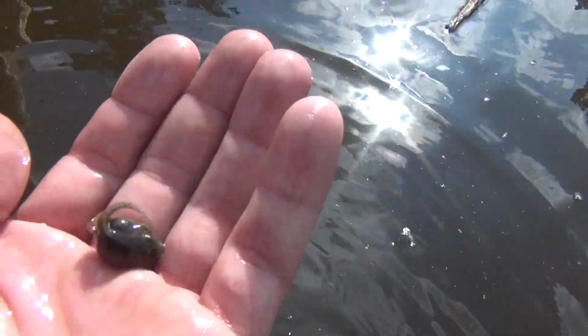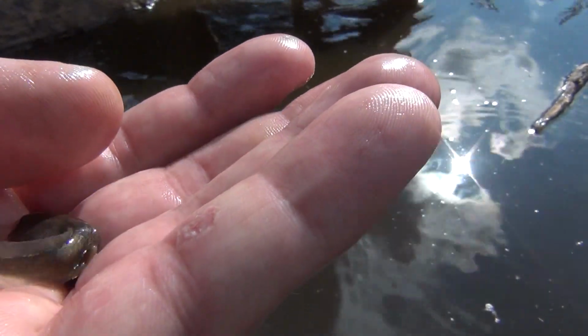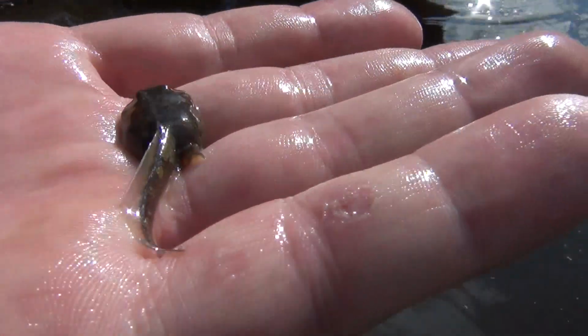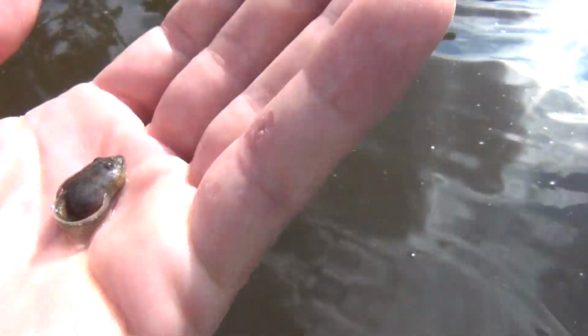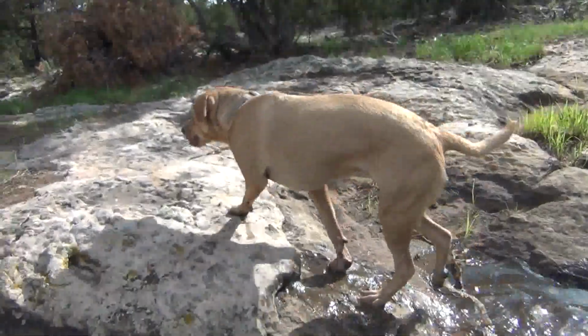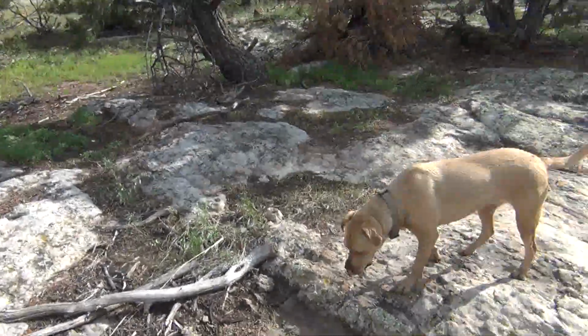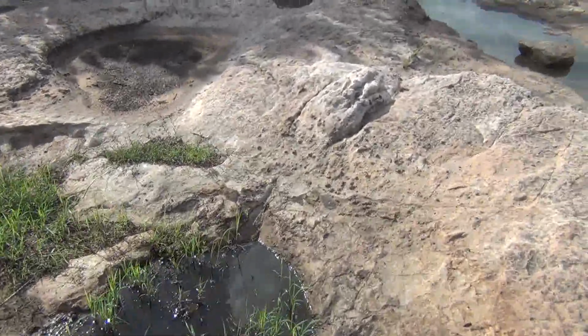Okay, there's one. See on the back by his tail, he's got these little frog legs. And that's what they are. Baby little frogs. What are you doing? My dog cracks me up. But I wanted to show you something else that I found. Okay, those are little baby frogs.